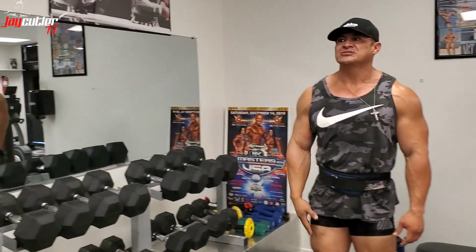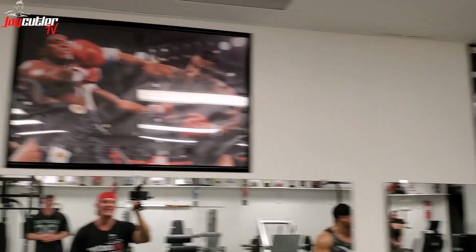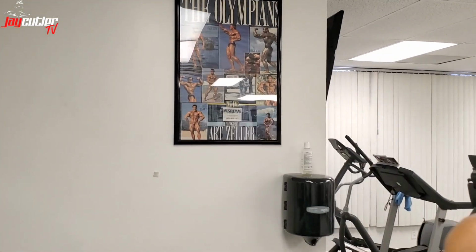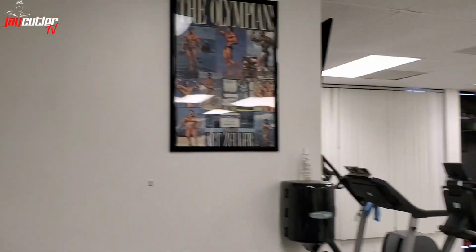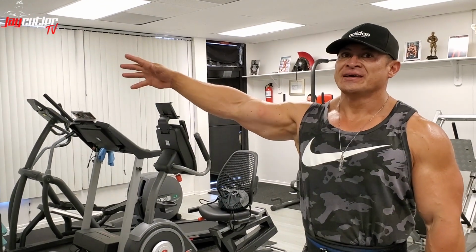Got the mirrors for the guys to train. Well, you got some good pictures. And I got the posters, of course. I got the Olympians right here on this side. Nice. And then I got, of course, the famous Rocky posters. Man. Look at that. That's awesome. This is actually a vintage from Muscle Mac. It's one of the vintage posters, so I had to get it. Got all the Olympians.